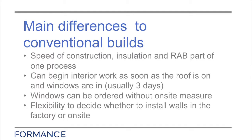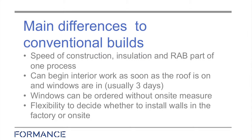So just moving on to some of the main differences from conventional builds. Obviously it's a faster construction time. It doesn't become more evident until further on in the construction, with the insulation going in and a rigid air barrier being on the outside of the building, all going in one process. But it does go together fast. It's a lot quicker in construction. Once you do get that roof on, you can start to move on into the inside construction once you get your windows on, so it can speed up construction once you get that closed in shell.